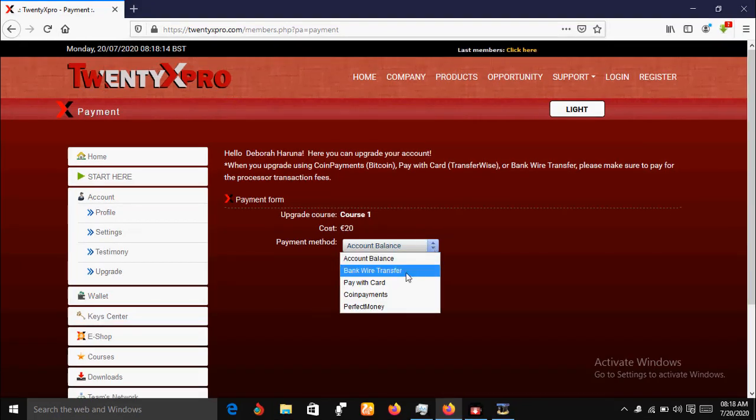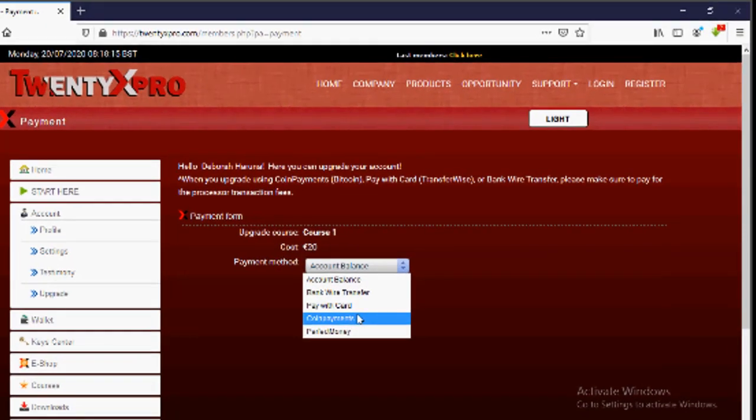Here we have four modes of payment. As you can see, we have bank wire transfer, pay with card, coin payment, and perfect money. Now, for the coin payment, you have the Bitcoin and you have the Ethereum. In other words, you can use the Bitcoin or Ethereum to do your transaction.